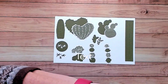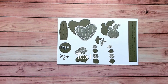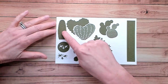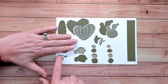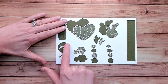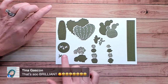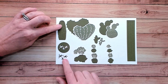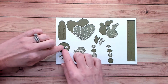Here are the die cuts that are in the kit. There are 3. This cactus cuts out these 3 shapes, and it leaves holes, more or less, of the same shape in your cardstock. I just punched that out with a circle so you could see it. So you could do it either way. You can attach these directly, or you could use the holes that they leave in your project.